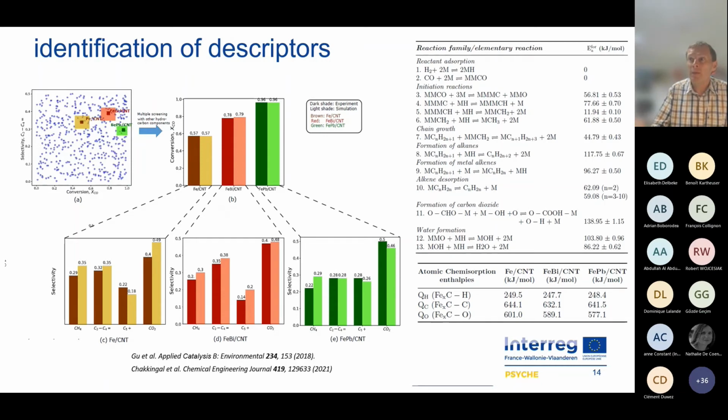So here you see the comparison for the conversion values that were obtained. And then here we have the various selectivities to methane, again, light olefins that is repeated, the C5 plus and the CO2. And these are the agreements that we were able to obtain for the three different catalysts, the benchmark iron catalyst, and then the variants promoted by bismuth and by lead. And that led to the following catalyst descriptors with this unique set of kinetic descriptors that we were having.